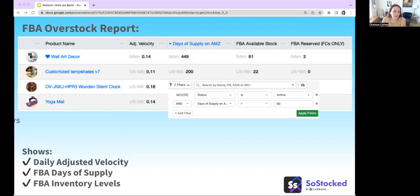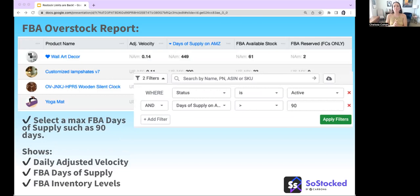All right, lastly, we have the overstock report. The overstock report is a report that you want to use essentially for excess inventory. This is going to include generally many of the SKUs from your liquidation report and from your slow sellers report. However, your best sellers can also show up in the overstock report.